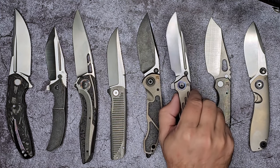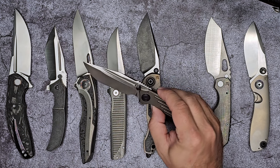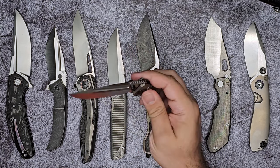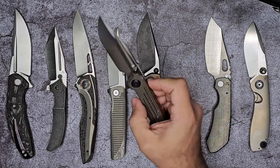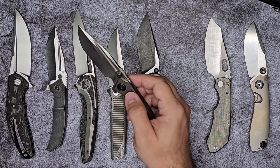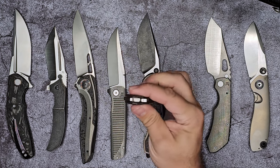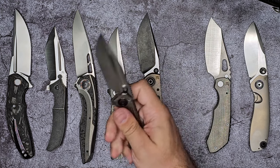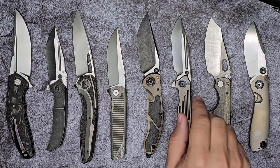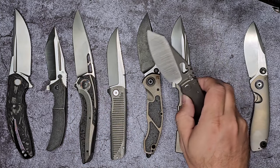The other Peter Rosenti is this, the Satori, and this is the Snafu. They did three versions of this, and this was my favorite version of it. Again, integral with Timascus on the pivot collar and on the pocket clip. Really nice and compact knife. Perfect in my hand. I'm only going to keep one of these two. One of those two is going to be sold.